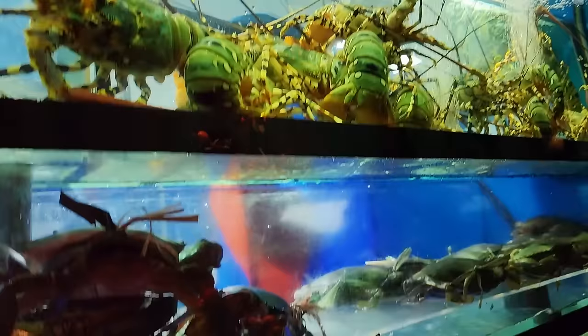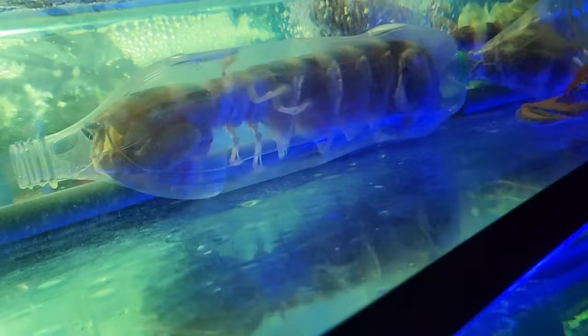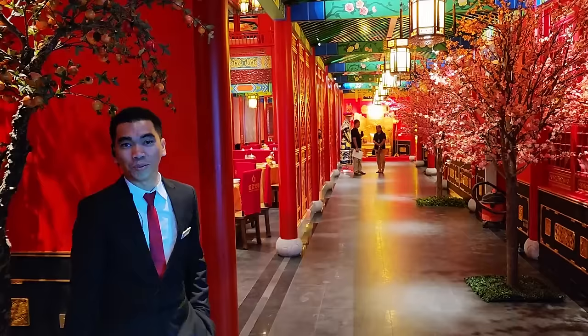Oh, look at those weird things. That is totally alien. Do people eat that? Yes, sir. It seems like it tastes like shrimp. Really? Wow. Yes, look at the size of those crayfish. Would you like to see our second floor?